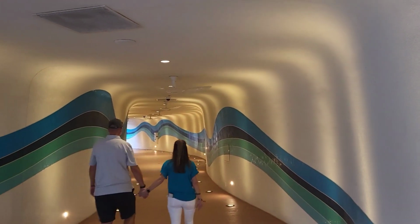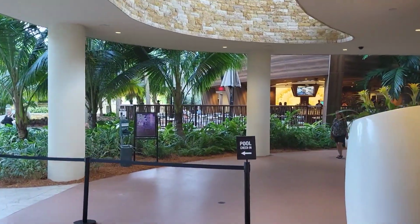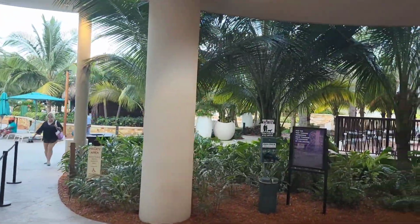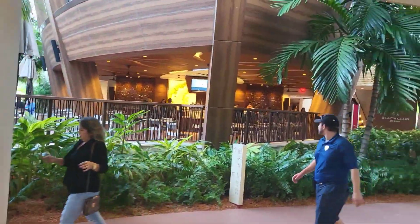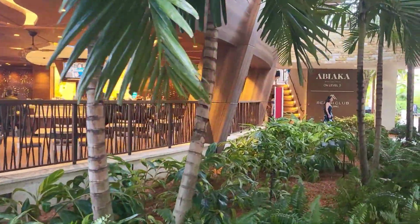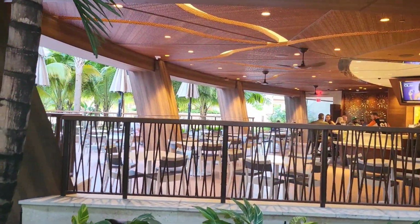Now we're going to head down to the pool area. This is how you enter the pool area. You sign in, they give you towels, and you just sit back and enjoy. This is one of the restaurants that they have. They have this area at the bottom, and then they have one just above it.